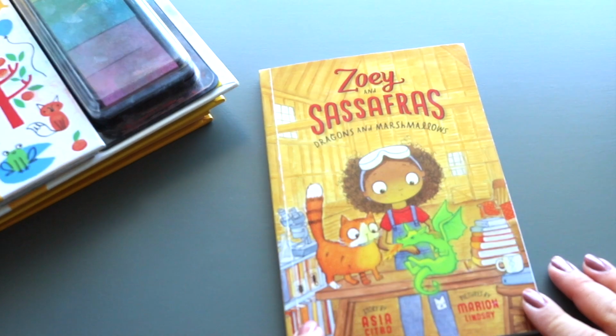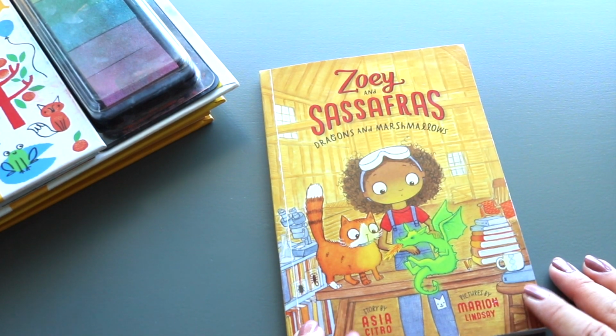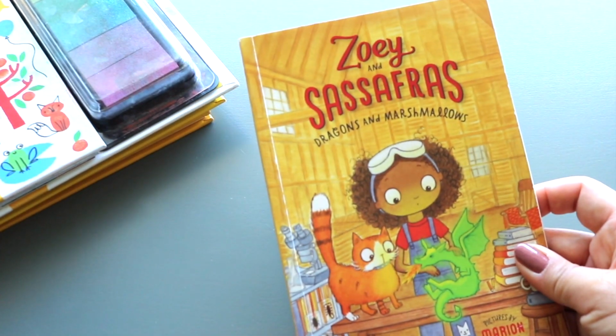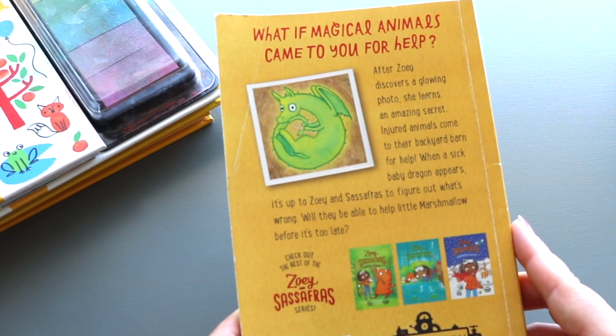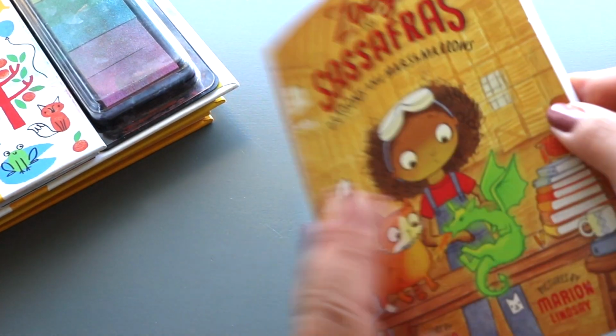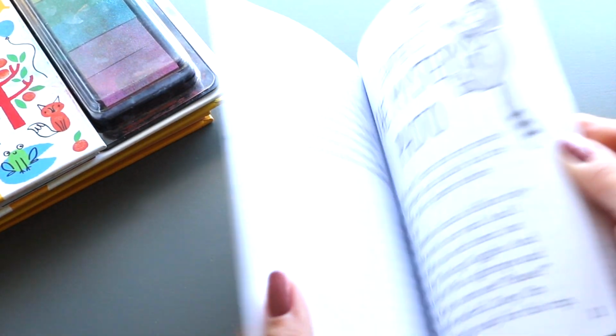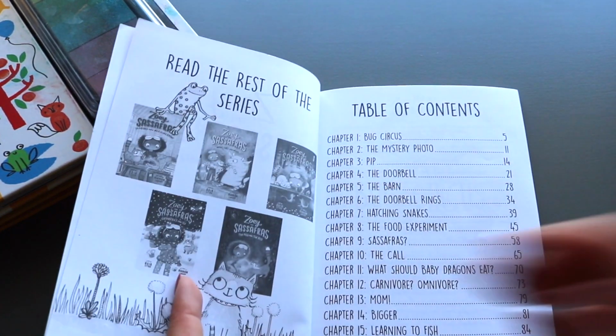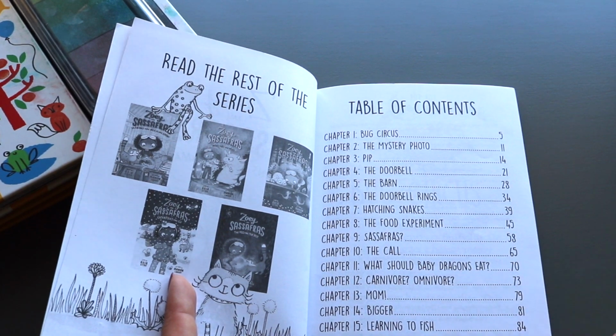My Bella soared through the I Can Read series to this easy chapter book series called Zoe and Sassafras. It's enchantment mixed with magical animals and adventure and science, as each book features experiments, problem solving, investigation, math, and science journaling. It's wholesome stories founded on, again, family morals and a reverence for wildlife. It's a big hit in our home.